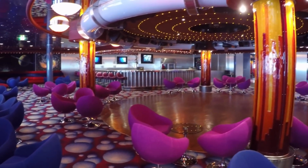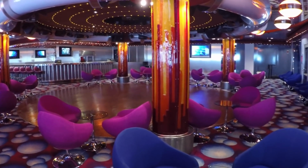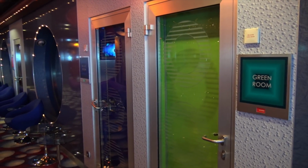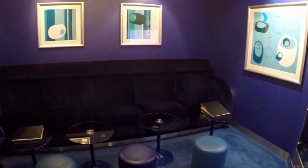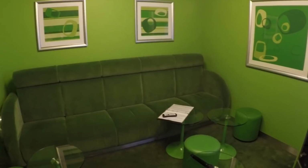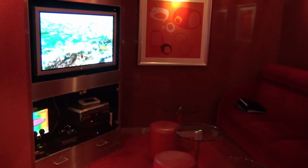But wait, there's more. Yes, FYZZ also has 3 private karaoke rooms. On our sailing, there were a few technical difficulties with the blue and green rooms. Just to be safe, ask for the red room.